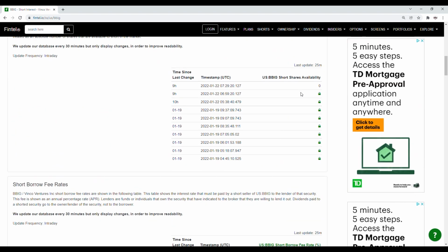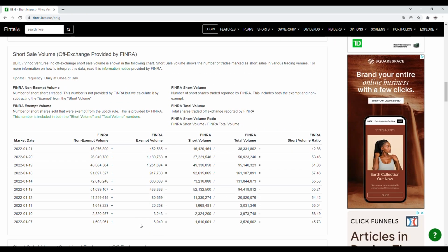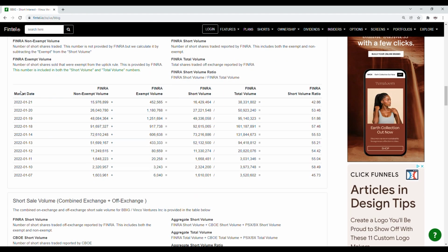Scrolling down further on the page, the short shares availability is at 0, updated 25 minutes ago, and then for the short borrow fee rate, it is currently not available. Now when we take a look at the history of the short volume, we can see for the close of the 20th, it was at 53.46, and then for the close of the 21st, which was yesterday, it was at 42.86.